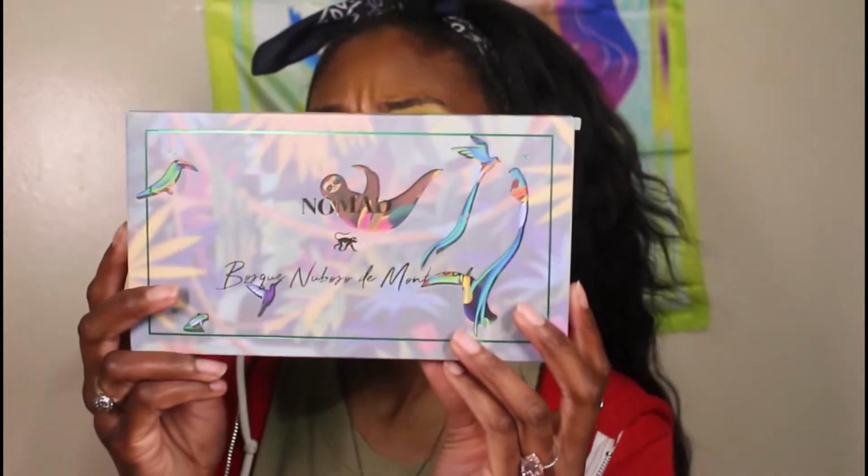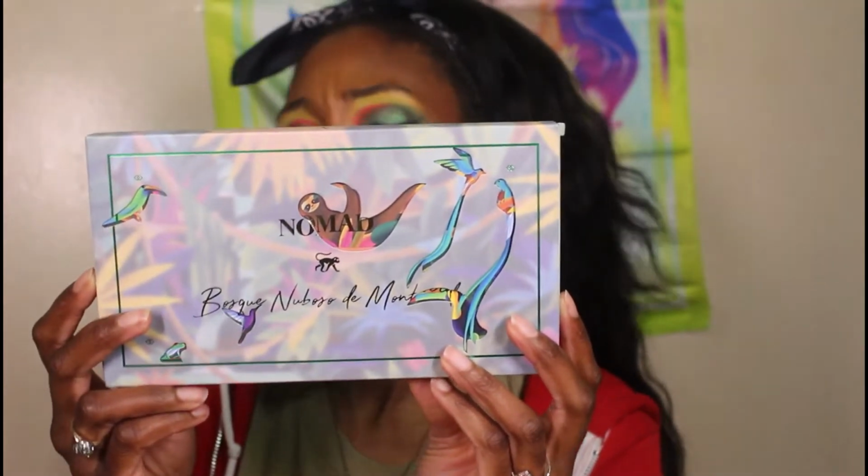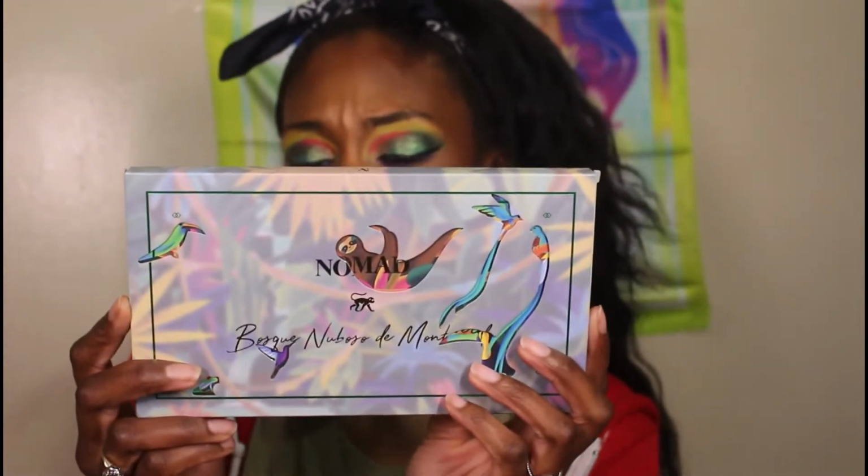The new... what is this? Cloud Force Preserve Costa Rica palette. Or sorry, the Costa Rica palette. It says Cloud Force Preserve on the back of here.